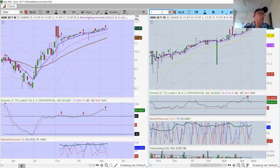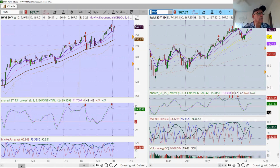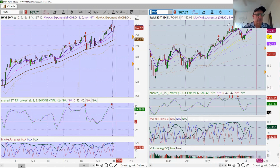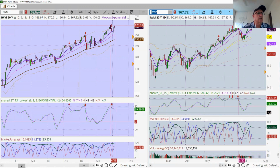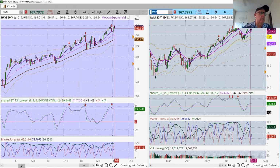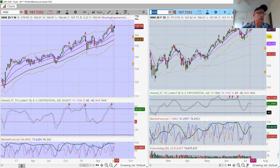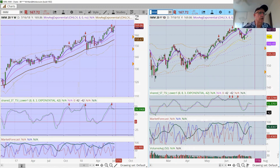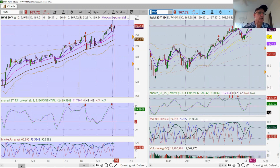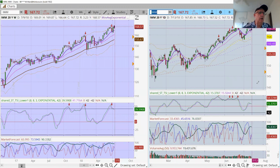IWM. There we go. The Russell is a little bit weaker than the other indexes. It pushed up, did kind of a double top thing Monday of this week, and then has basically fallen back. So a really nice bearish reversal signal on the Russell, bearish engulfing on Tuesday, excuse me, and it has not been able to get back above the body of Tuesday's candle all week.